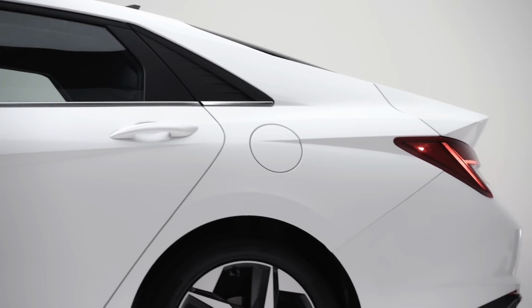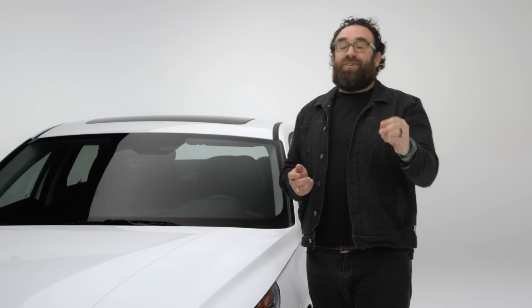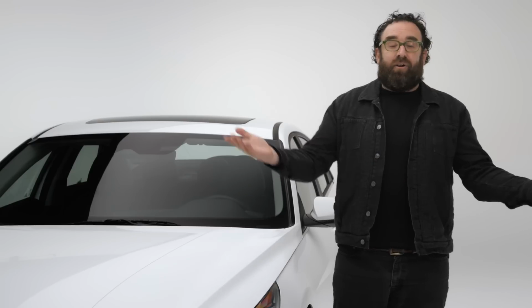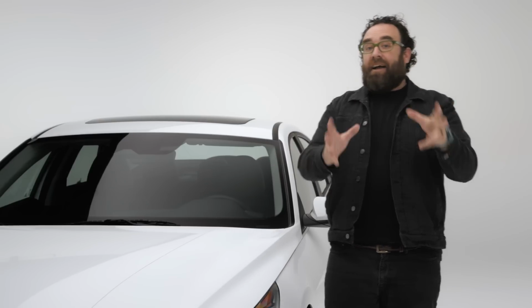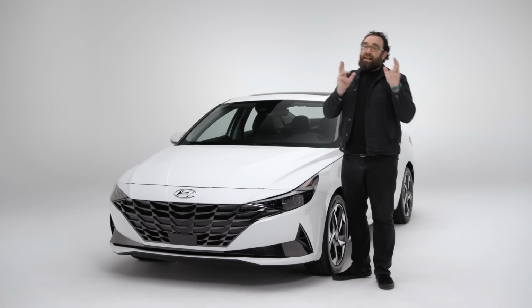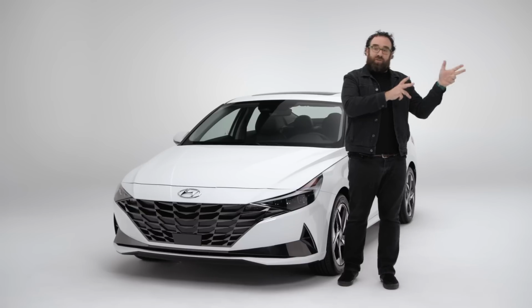Let's take a look at design. I don't think it's a stretch to say that the most important thing about the new Elantra is the way it looks. Hyundai had to go from design zero to hero. How do you get there? They hired a guy named Peter Schreier. He's the former head of design at Audi. Now he's in charge of not only Hyundai, but Kia and the new luxury brand Genesis as well.